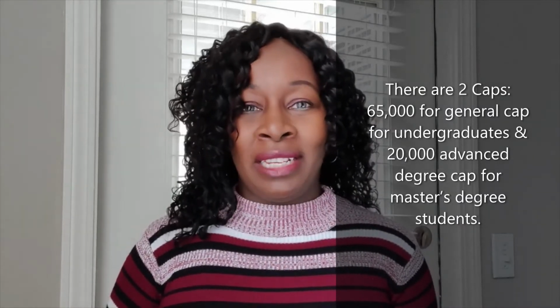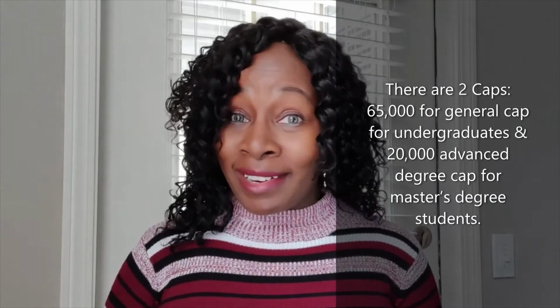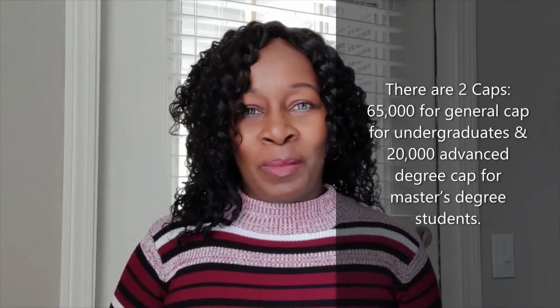And yes, that means that if you have a master's degree or higher, then you do have an increased chance to be able to get a work visa in this quota year.